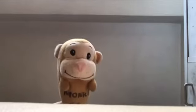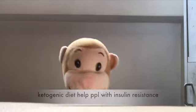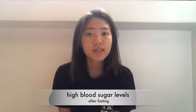Okay, so the key point is that the ketogenic diet can help people with insulin resistance, right? How do I know if I'm insulin resistant? It is actually very challenging for physicians to test for insulin resistance directly. Thus, the most indicative but indirect way of measuring is through a blood sugar level test. If you have high blood sugar levels even after fasting, then you're more likely to be insulin resistant.